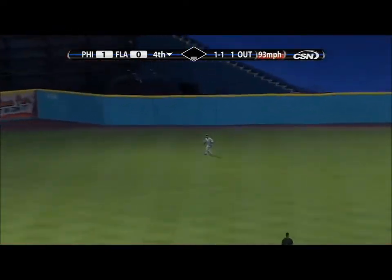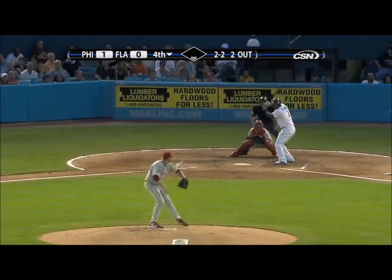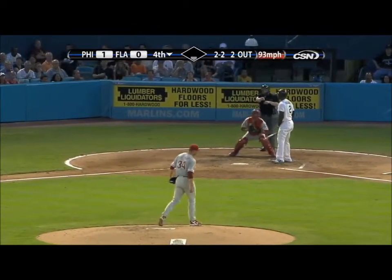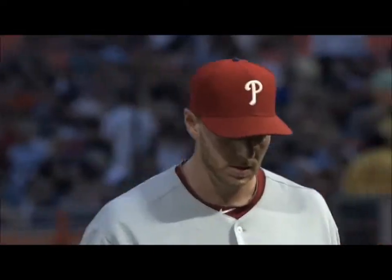Towards center field, Victorino moves back a few steps. 2 away. If you don't, you'll pop it up the way Victorino's been doing. And a called strike 3. 93 right at the knees. It's a 1-2-3 4th inning for Roy Halladay. He is dealing tonight, folks.